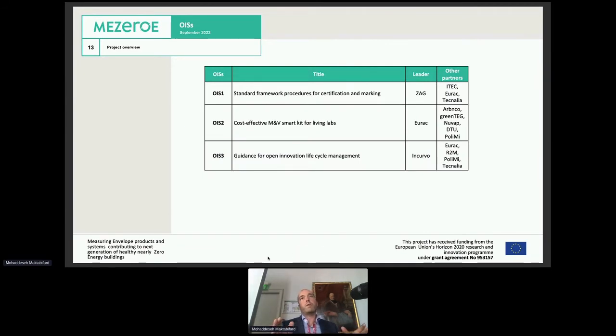Complementary to the pilot lines, which are very vertical and very specific on one topic, for instance the relationship between indoor environment and the envelope, or fire resistance and so on, we have these free services led by one research partner, with others contributing, which target three very important aspects.